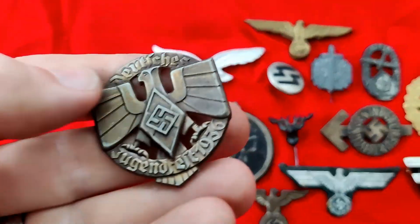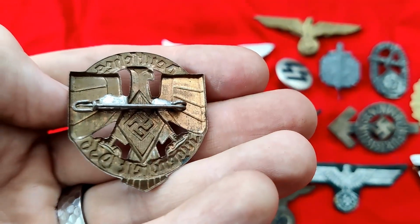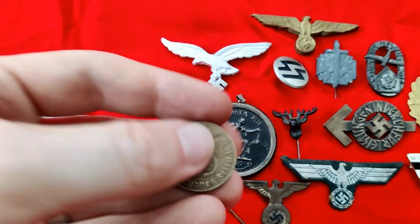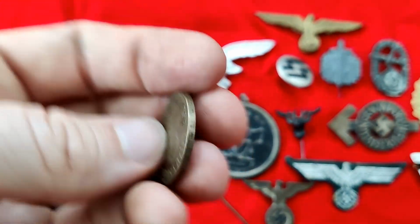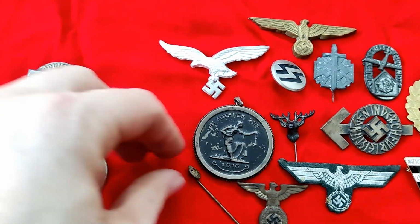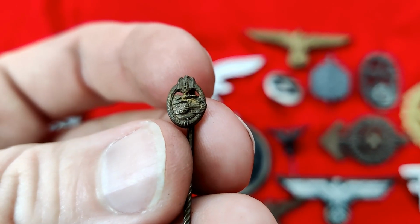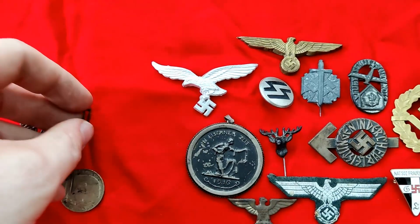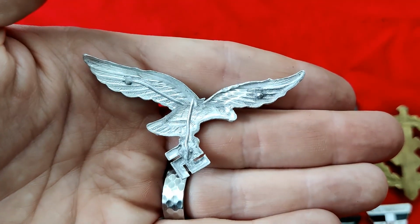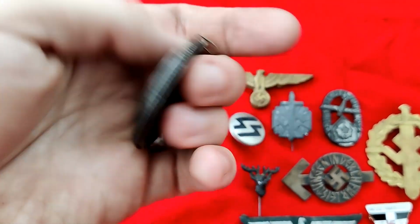This next group here, this is a Hitler Youth Vest from 1936. Yes, that was a thing. And we've got a 2 Reichsmark coin with Hindenburg on the opposite side. I think that one's from the late 30s. We have a Panzer Assault badge pin, very tiny. Looks like a Luftwaffe eagle. I'm not sure if that would come off of a hat or the front uniform or where that would come from. Forget what this one is for.